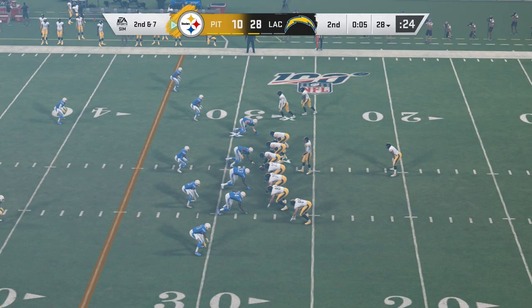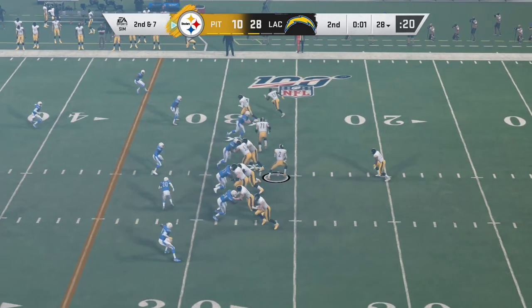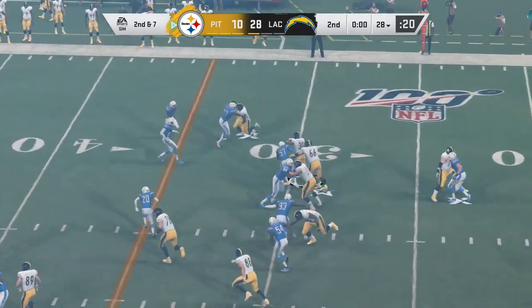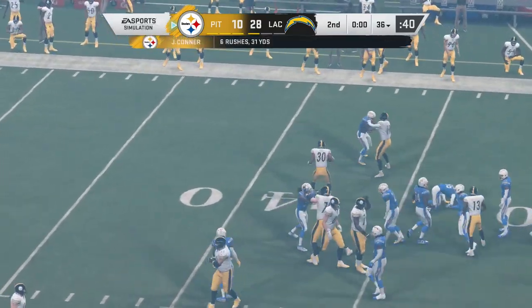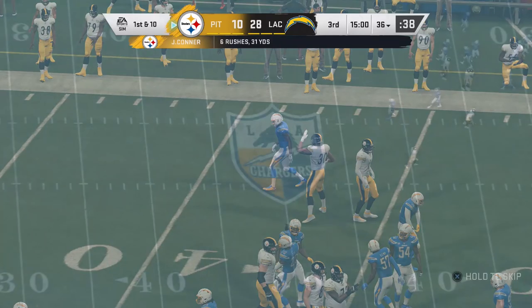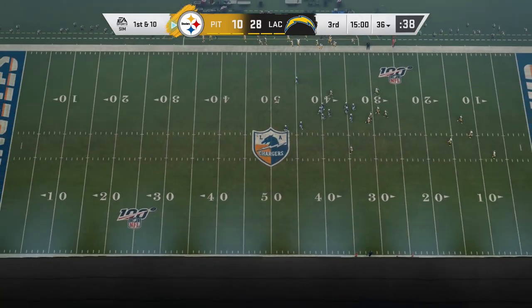Trying to get one more in here before the quarter breaks. Same situation. Let's go. And ready. They'll keep it on the ground again here. Come on now. Let's go. So we reach halftime in what's been a fairly one-sided game so far.